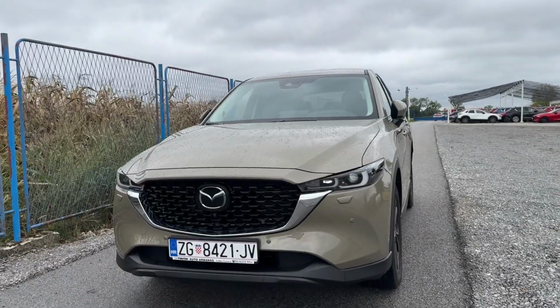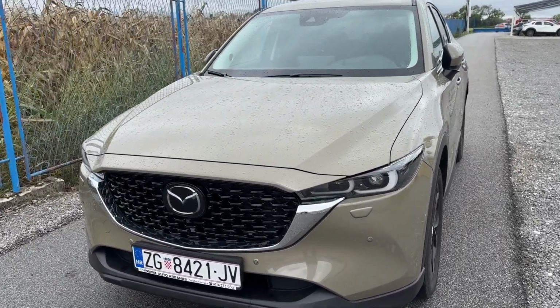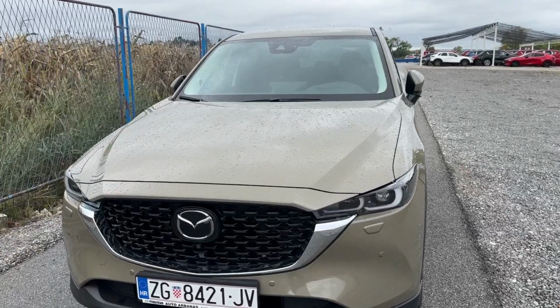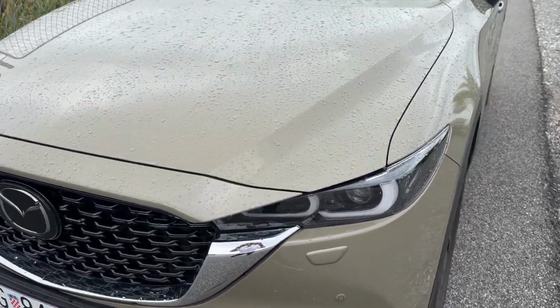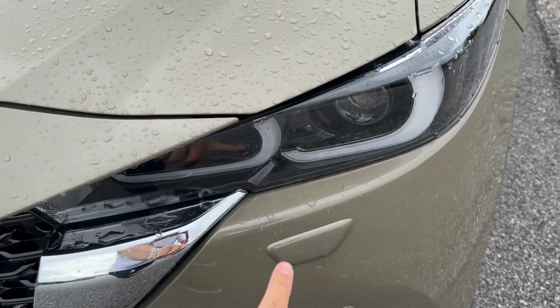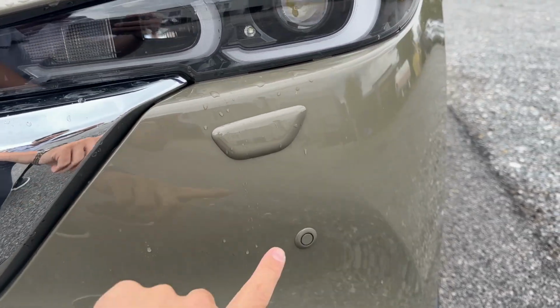Welcome back everybody. Let's start this exterior walk around with the front end design and details. Last year this particular CX-5 was a little bit facelifted. Now we have new daytime running lights and headlights. Also the rear lights are changed now. Very aggressive approach with this new design for the daytime running lights and also new headlights. Again, we still have these front washers, very useful especially now in the winter months.